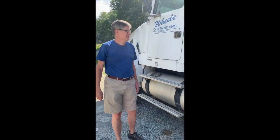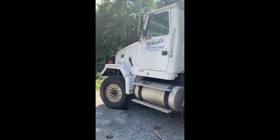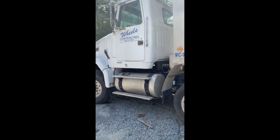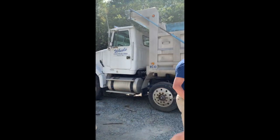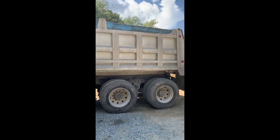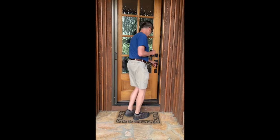But what is this? What do you think it is, Lovey? I think it's a big dump truck. Yep, it's a big dump truck. It's really big. Look how big it is. And here's the mud flaps. Let's go see what we can find off the back deck.